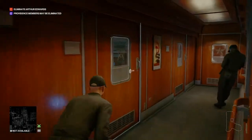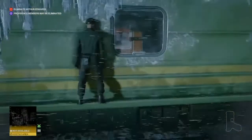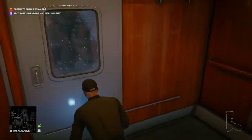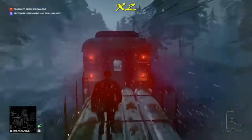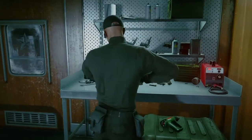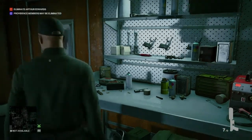He does move quite often. But once he's made his way back past us, we can then make our way into the compartment next door and out through the window and forwards again to the end of the carriage. And from here, once again, we can access the next carriage, which is just a freight carriage or compartment flatbed trailer. And at the far end of that, we will find a small workstation where we can build ourselves a silencer, and that will get us the gun muffler challenge.